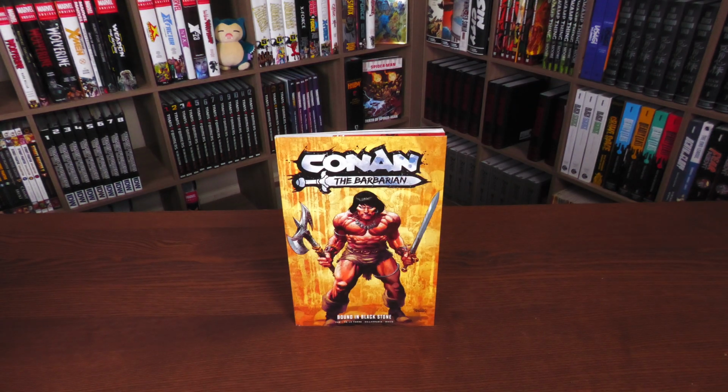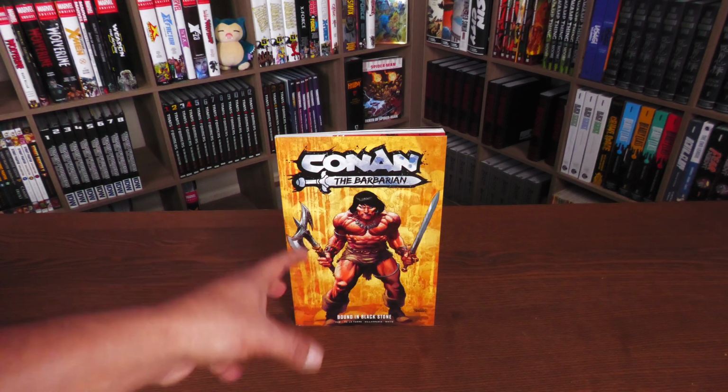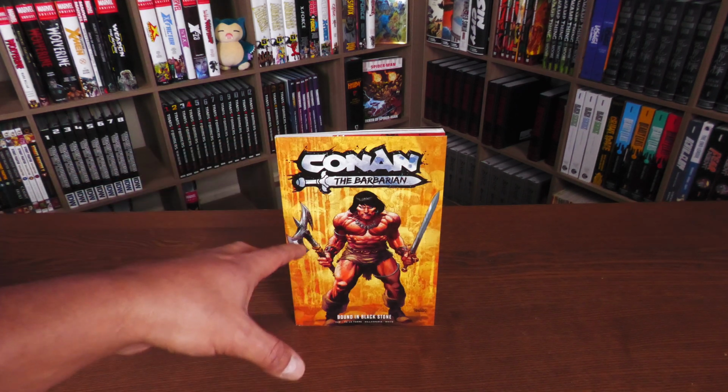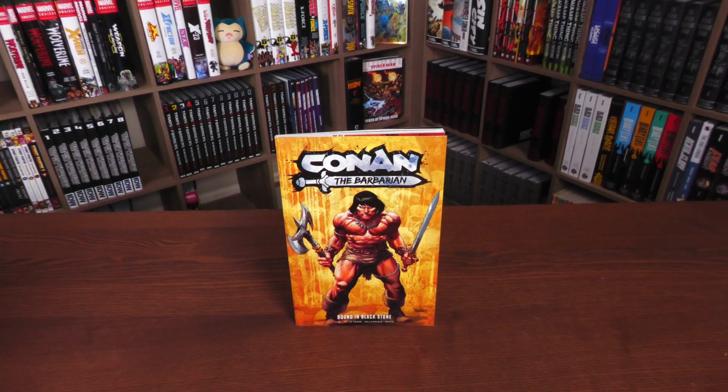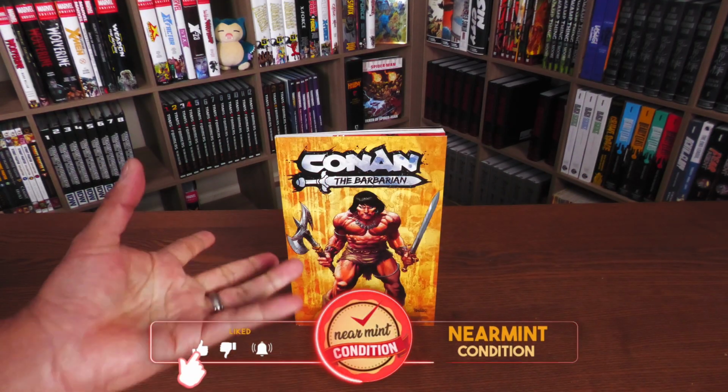And welcome back, everybody. So today it gives me absolute pleasure to give you an advanced look at Conan the Barbarian Vol. 1, Bound in Black Stone from Titan Comics. A big thank you to the folks at Titan Comics for sending us an advanced copy of this trade paperback. This book is due out in the direct market and book market on February 13th or 14th. Hey, Valentine's Day, great present. I'm serious. Depending on where you get your books.